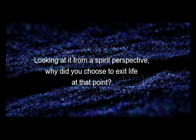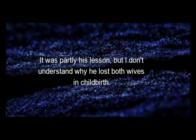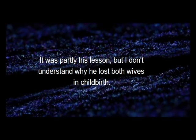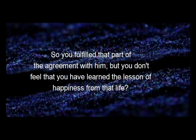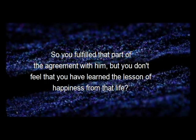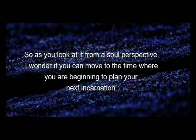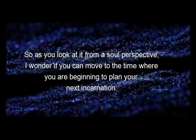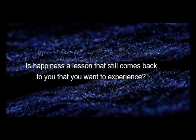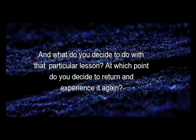Looking at it from a spirit perspective, why did you choose to exit life at that point? It was partly his lesson, but I don't understand why he lost both wives in childbirth. So did you do it for him, to help him? So you fulfilled that part of the agreement with him, but you don't feel that you have learned the lesson of happiness from that life? Not true happiness, no. So as you look at it from a soul perspective, I wonder if you can move to the time where you are beginning to plan your next incarnation. Is happiness a lesson that still comes back to you that you want to experience? Yes. And what do you decide to do with that particular lesson? At which point do you decide to return and experience it again?